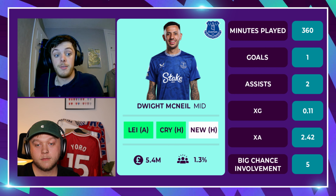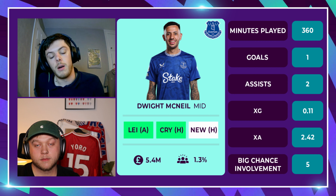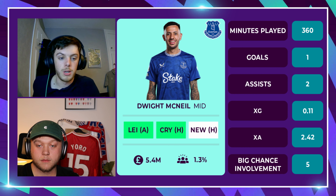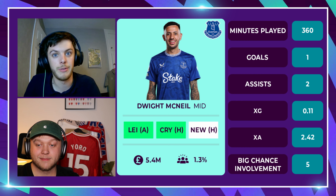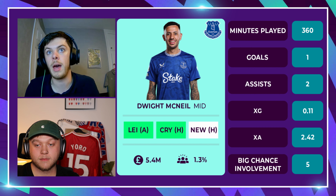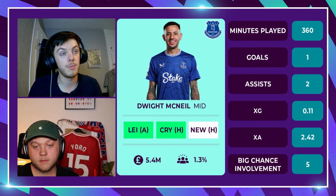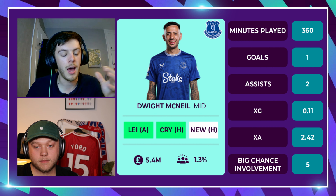I think the fact he's 5.4 means that yes, he is good value. Obviously, managers are going to be put off because he plays for Everton. The minutes are secure. The goal threat is there. There's not too much not to like about it, other than the fact he plays for Everton, and you can't trust that they're going to be great attacking wise every week. So it's one where I think we're probably going to segue into another player that will probably affect Dwight McNeil's output, and if he is playing, then he's definitely a decent option.